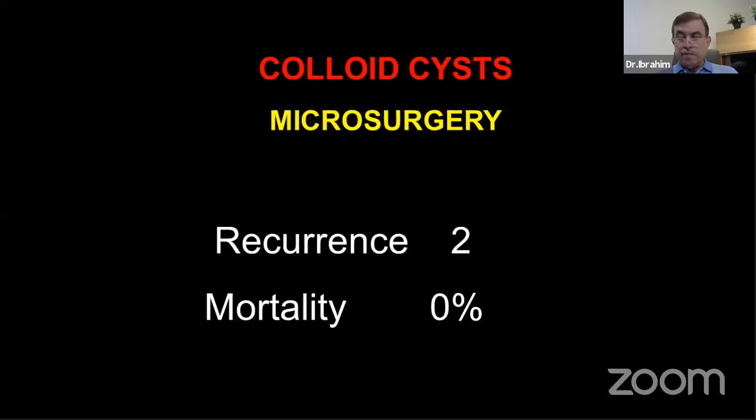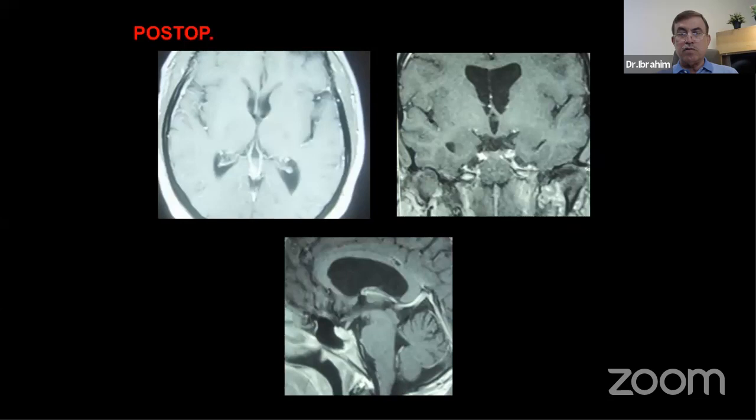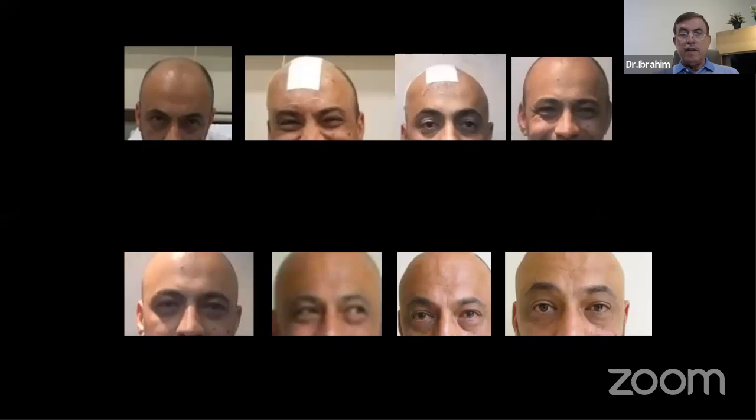And I'll share with you this one case of recurrence. 30-year-old male patient with this seemingly inspissated, hard kind of content. We removed it. This is post-op, total excision. Recurred 5 years later, but he was asymptomatic, so I waited on him, followed him now for 3 years after the first surgery. The recurrence is the same size. He's remained asymptomatic. And these are some of the follow-ups during his visits to my clinic.